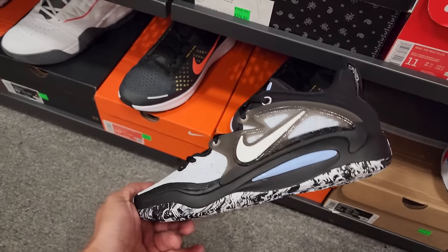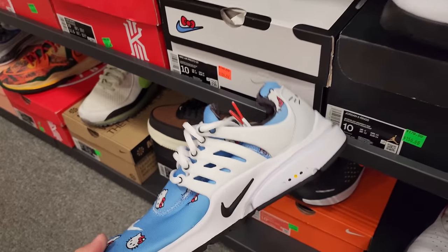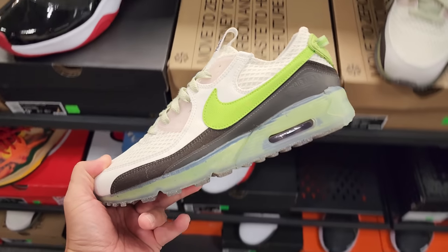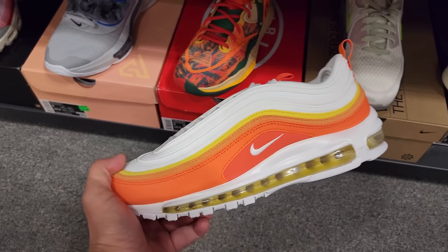KDs, 130 for these, size 9, 110 for these. These are size 10. I don't think these come in half size, right? Terra Escapes, 9.5, going for 140. Size 10, 170 right here.